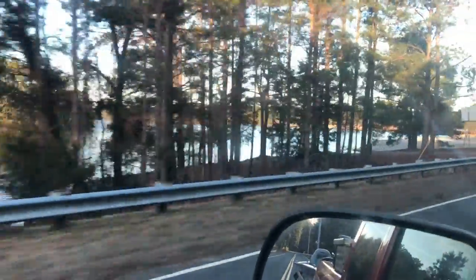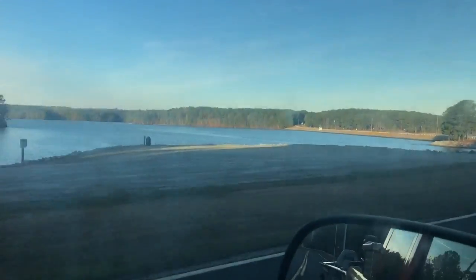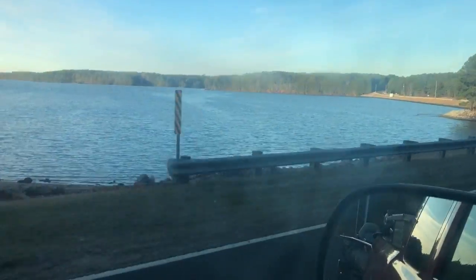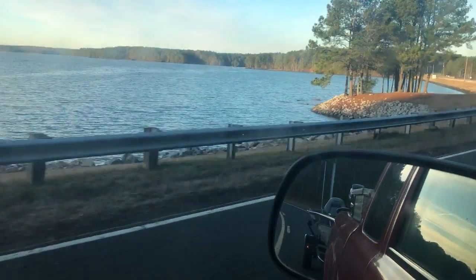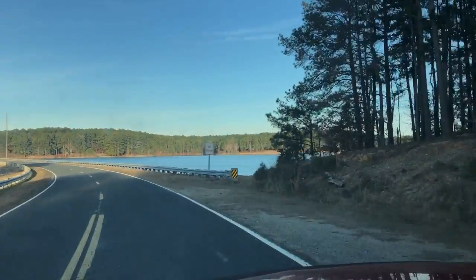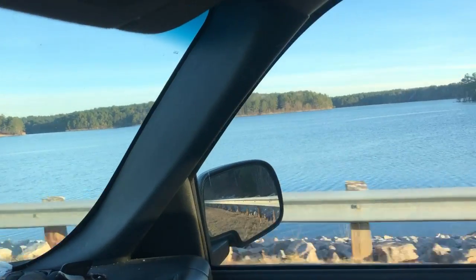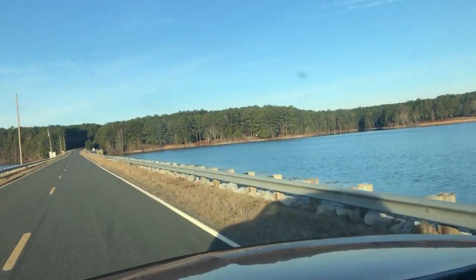And right here are areas you can pull off and fish from the bank. There's not many places in the country like this. It's rip-rap, a good fishing area. You can pull off and throw a line out from the bank, and a lot of people do. And right here's your recreation lake on the right side. It's a nice little lake, and the ramp is right over there on the edge.